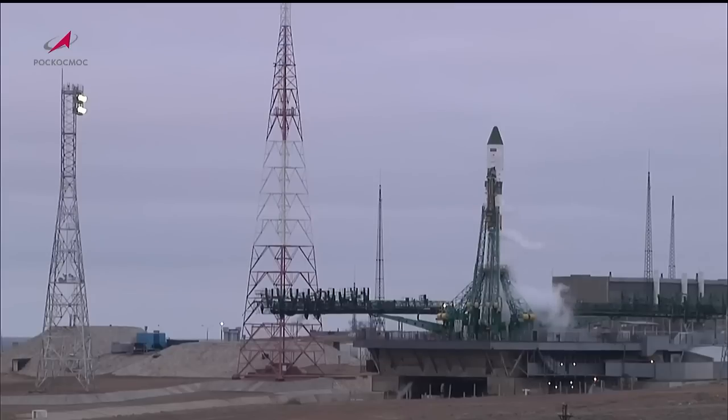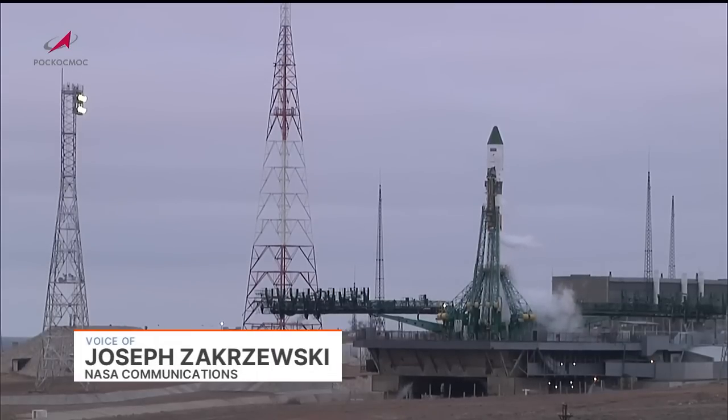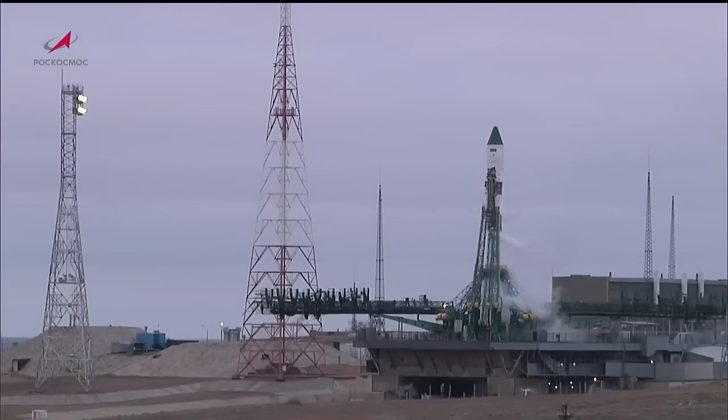Launch is currently scheduled for 6:22 a.m. Central Time, 7:22 a.m. Eastern, and in Baikonur, 5:22 p.m., just about 11 minutes after sunset, where it is overcast skies and a cool 37 degrees Fahrenheit.